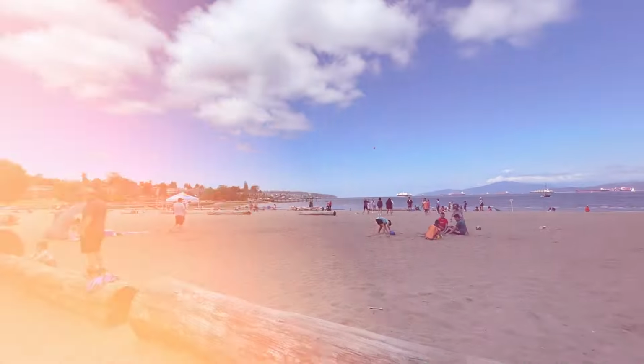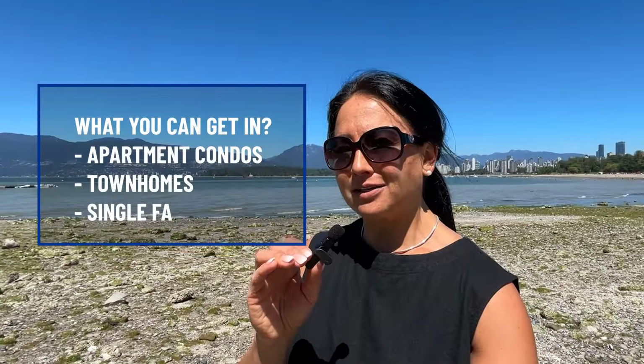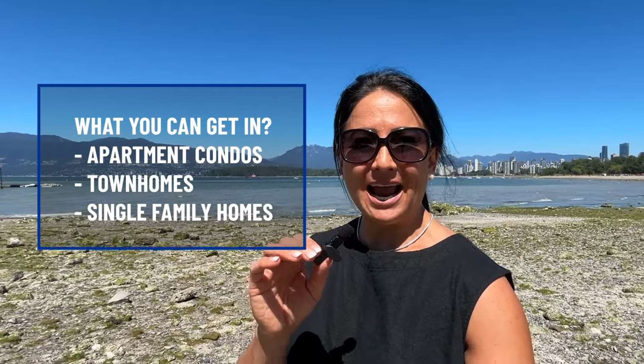We're going to look at some real estate, show you what you can get in apartments, in townhomes, and we're going to take a look at a single family property here. And then we're going to finish off the tour at a property that I think could make a great first property for somebody or a potential great investment. So make sure you stick around.